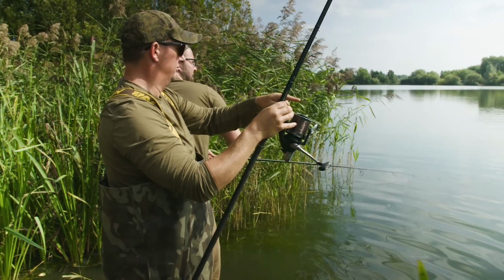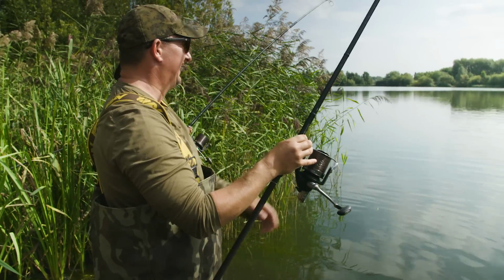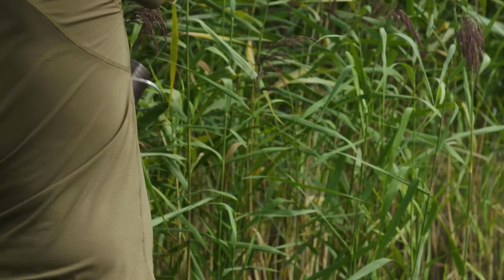Oh, there's one on this rod as well. Joking? Yeah, joking. You know what, I've waited 2 days for this. Oh mate, it's not me that sucked it, it sucked something else.